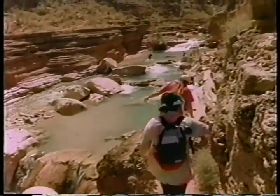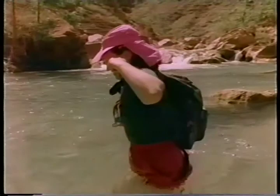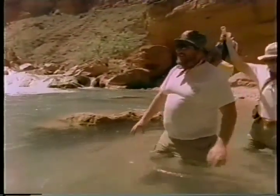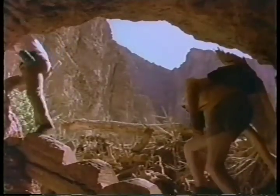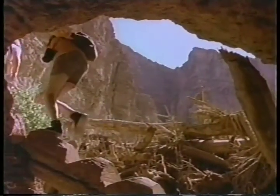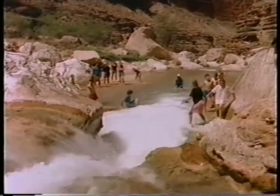The next morning at mile 157, the GSA group discovers another of the canyon's magical places, Havasu Canyon and the turquoise waters of Havasu Creek. At the falls, we join a group of young hikers already plunging in.